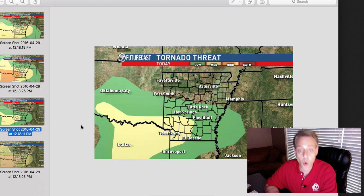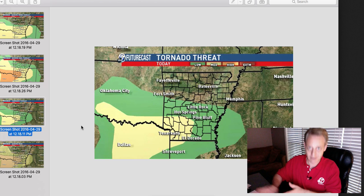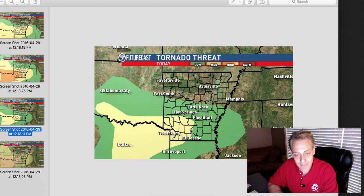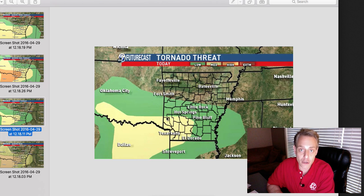Now, let me see here. The tornado threat is low across the metro. It's not non-zero. I mean, it's there. It's low. And then maybe a medium threat. And what I'm saying by medium threat is that there's a 10% chance within 25 miles of a given point. And in the tornado world, that's a little bit more significant. So I'm not saying there's going to be an outbreak of tornadoes, but there will be a little bit better chance, an enhanced threat for severe weather, and that could include tornadoes in this portion of the state.